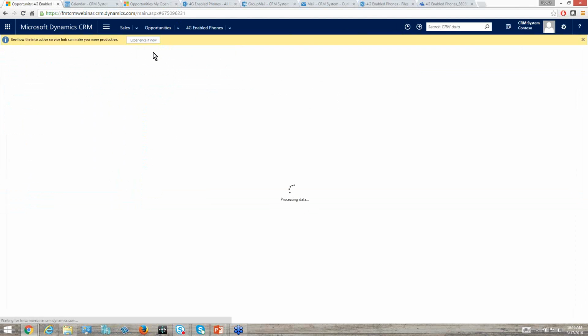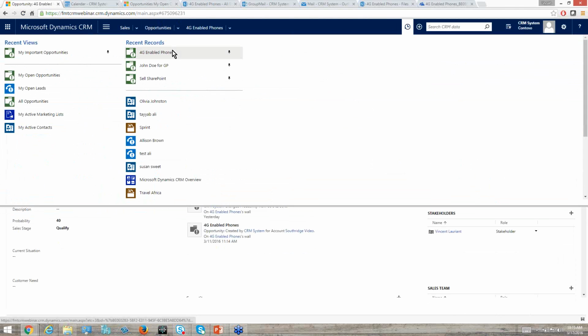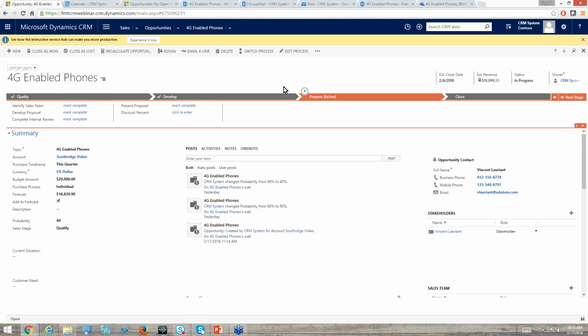So this is what we refer to as quick access tab. You click on that, and it shows you all the recently used records, and then you can pin them. So for example, I can pin Olivia here, and now Olivia shows up in my recent records. So here I am on this opportunity, and what I want to do is add documents against this.